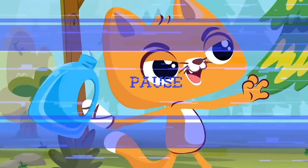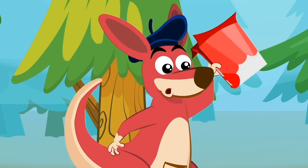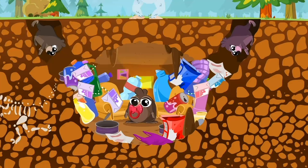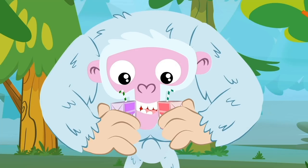Pause! Girls and boys, do you know in which container Catty has to throw that bottle of detergent? That's it! Into the plastic one! And pause! And what about those cardboards, girls and boys? To the paper one! Come on, kids! Let's go! Let's rescue that baby mole!